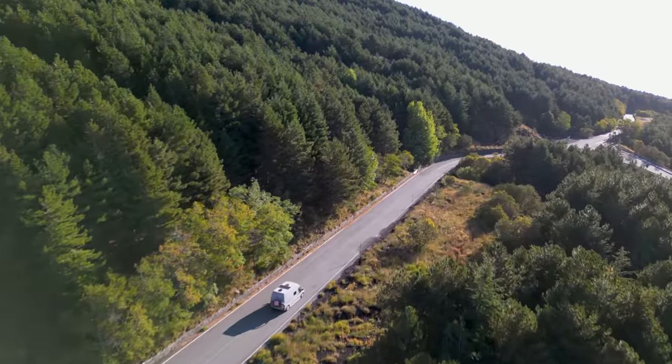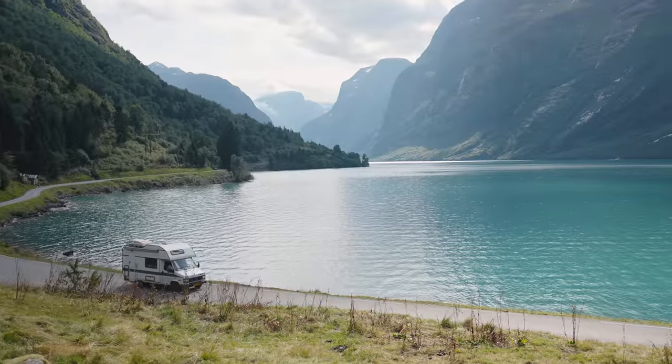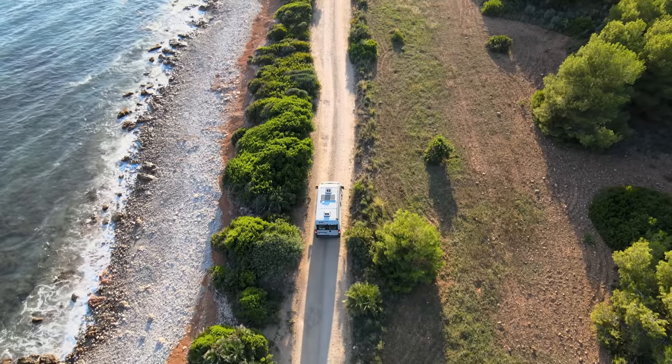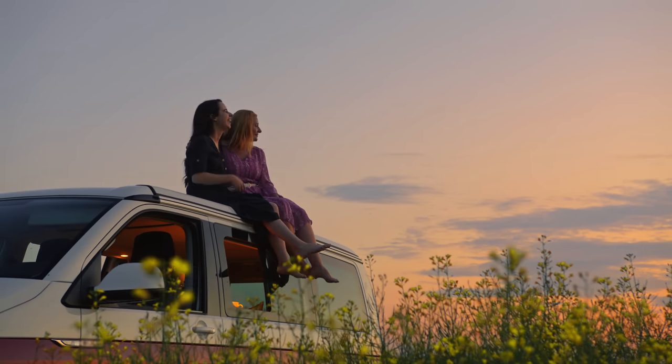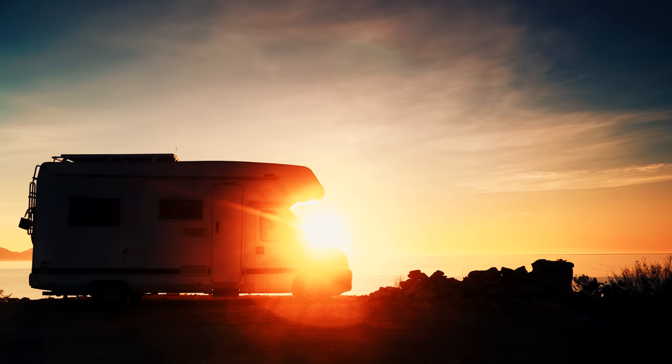To many, the lure of the open road, the dream of the RV lifestyle, is irresistible. The freedom to explore the country on your own terms and at your own pace, but with all mod cons at your disposal, is, to many, the perfect way to travel and live.